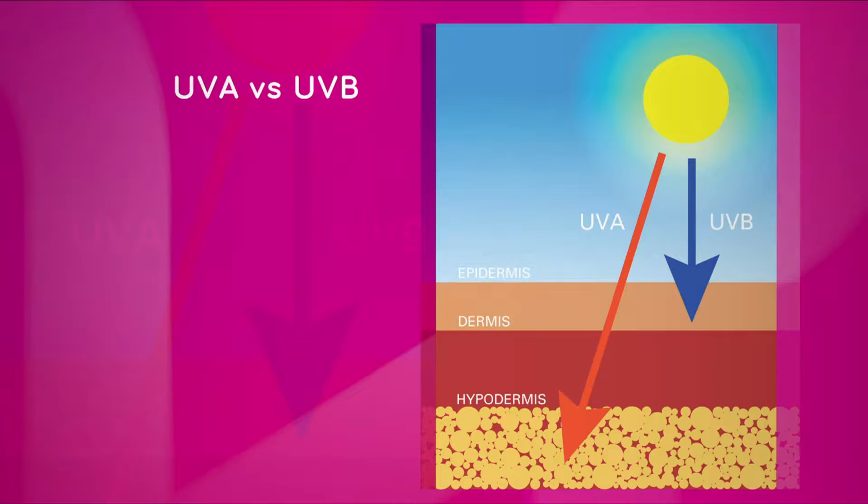Interesting, and it's important to note, and we'll talk more about this in detail later, you don't have to get sunburned to put yourself at risk. Absolutely. Accumulated sun damage, small amounts of sun damage that we accumulate on a daily basis, would eventually increase our risk for skin cancer in the future.